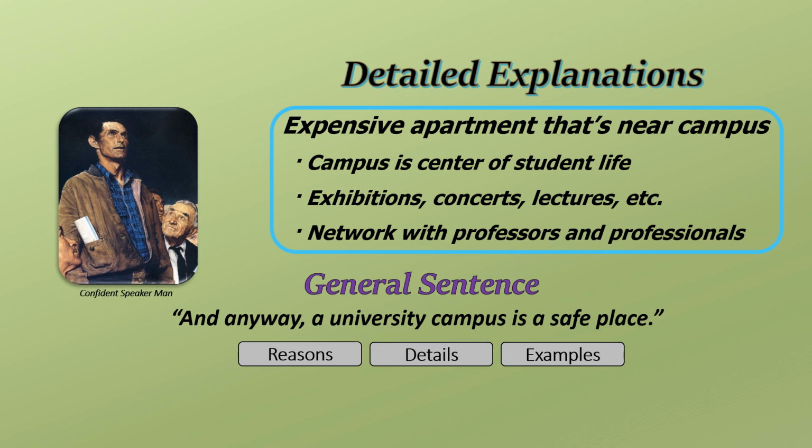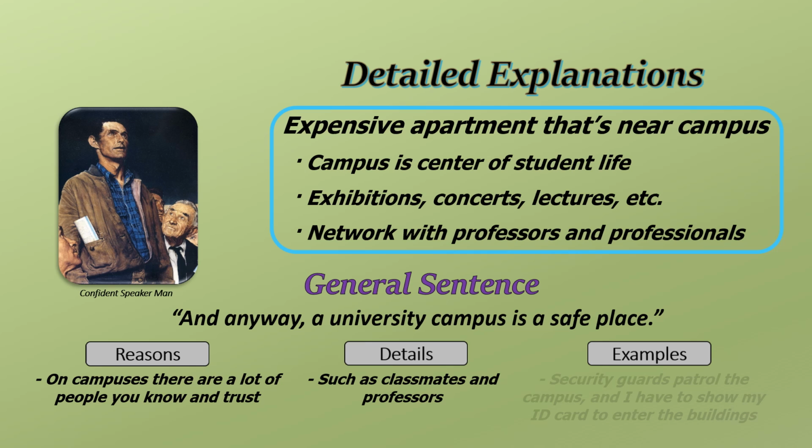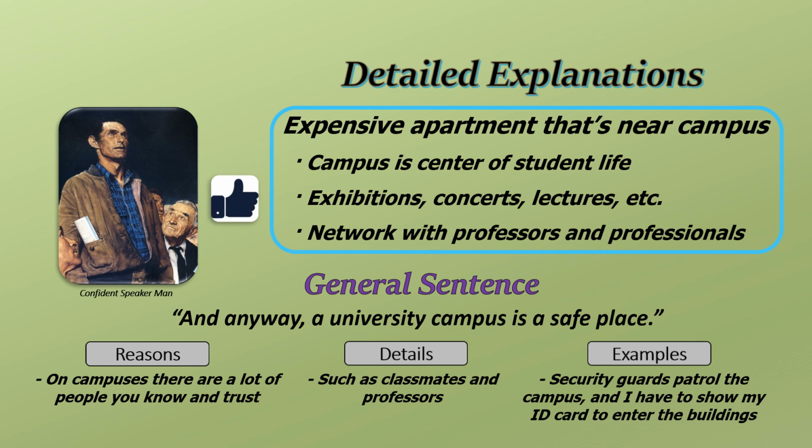How can we make this general sentence better? Well, if we gave a reason, we could say that university campuses are safe because there are a lot of people you know and trust. To give a few details, we could say, such as classmates and professors. And if I were to give an example, I would mention that security guards patrol the campus, and I have to show my ID card to enter the buildings. With all this extra information, I've turned the general sentence into a detailed explanation.